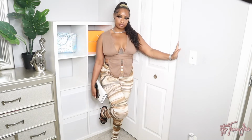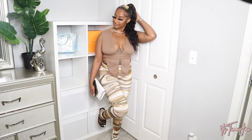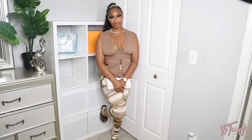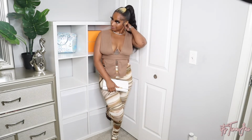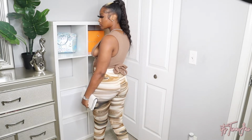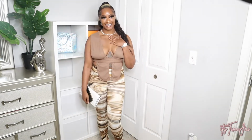This first look was completely purchased off Shein. This set is so freaking cute. It came together, and like I said before, I got it off Shein. Super cute. I haven't even gotten a chance to wear this summer yet, but hopefully I get to wear it out soon.